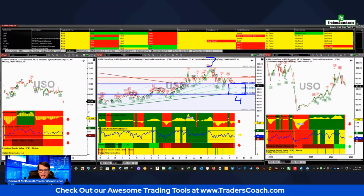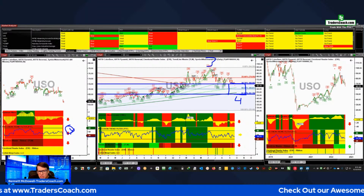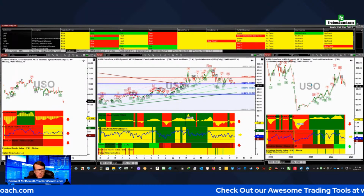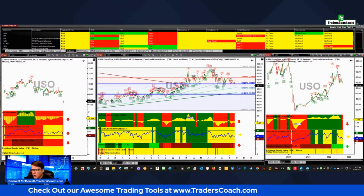If you're short, stay short. Okay, wait until this turns yellow if you're using our tools, and then dump it, because you're in the target zone. So no buy on this yet. Let's keep an eye on it, because eventually it will be a buy, and it's not too far off. All right, so that's USO.